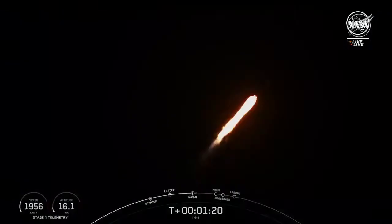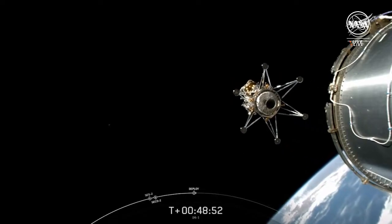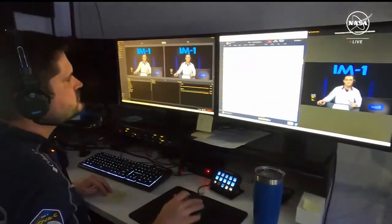Falcon 9 has successfully lifted off from Pad 39A at Kennedy Space Center. An incredible sight to see. Odysseus lunar lander separation confirmed. Our Nova-C lunar lander has successfully separated from the second stage of the launch vehicle, autonomously commissioned, and made first communications contact with Nova Control.